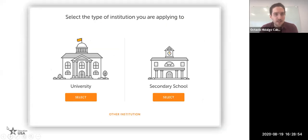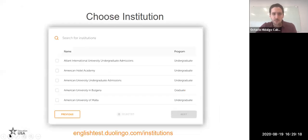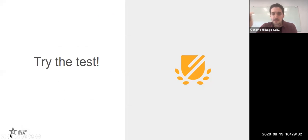But once you receive your results in the next 48 hours after taking the test, you can go to the same website that you used to take the test, click share, and you will have two options. The first one is university, and the second one is secondary school. In this case, we're talking about colleges and universities. So you click university and you're gonna have access to a full list of the institutions that I was just mentioning. You can show the next slide with that quick example. Over there, you can search by name and click the checkbox in order to select the institution that you're applying to share your results with them. As I just mentioned before, remember that you're gonna be sending the certificates along with the video interview and the writing sample, okay?